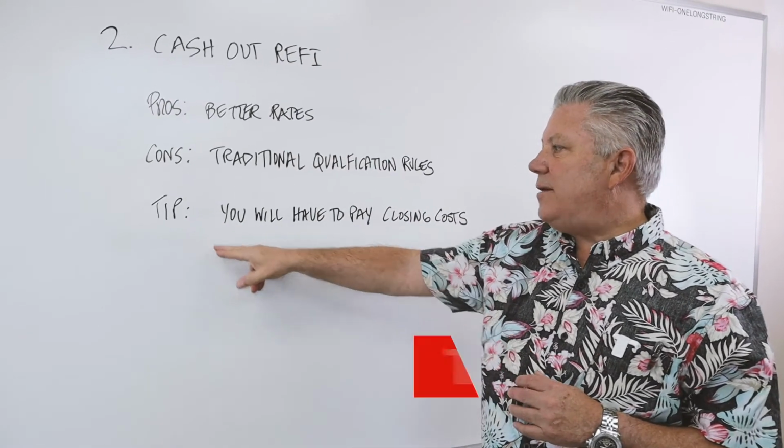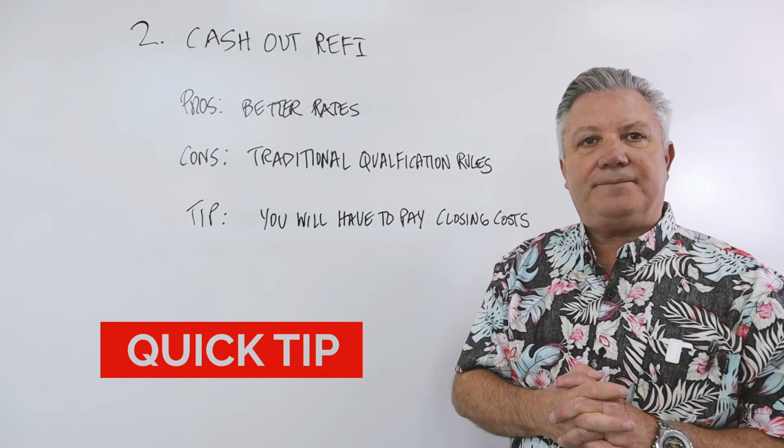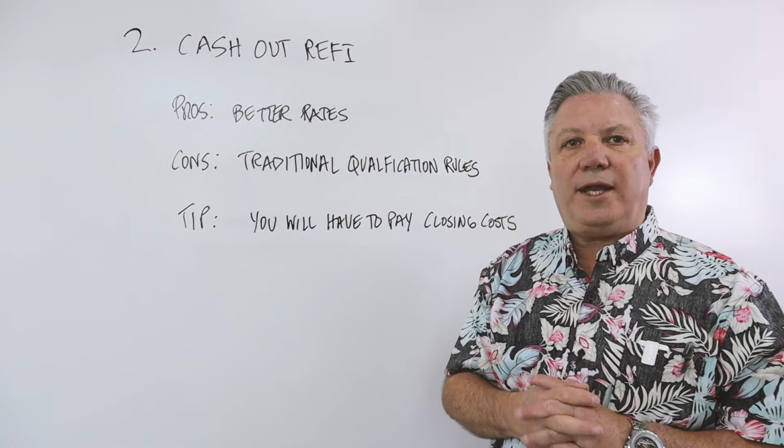And then the tip, you will have to pay closing costs. And that's normal in a refi.